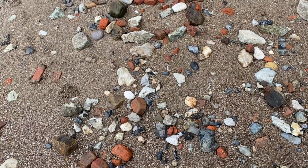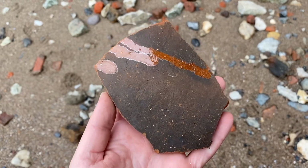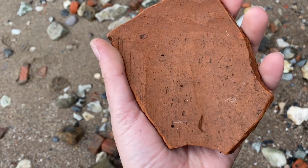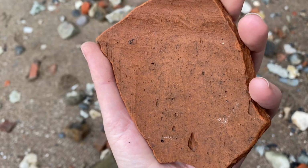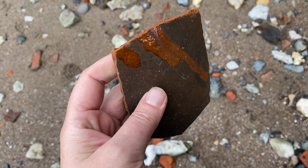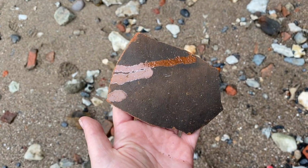Ready yourself for a pleasing glaze. It's a drip. It's saucy as hell. Look at that. Redware, whatever, storage jar, I don't know. You see some nice marks inside there. Look at that sauce. Absolutely lovely glaze there. Yep, taking it.